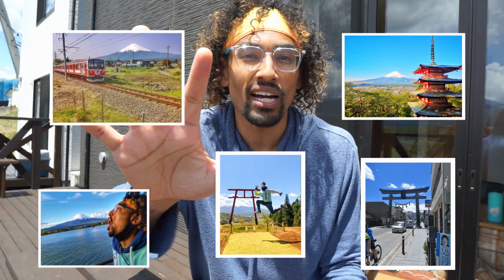Taking a photo of Mount Fuji is very difficult because you want to know exactly where to go for the best shots, and sometimes doing research online doesn't give you all that information. Well, I'm here to do that research for you and show you 5 locations plus some bonus locations in order to see Mount Fuji and take some great photos and just enjoy the experience being close by Mount Fuji. So, without further ado, let's get into it.